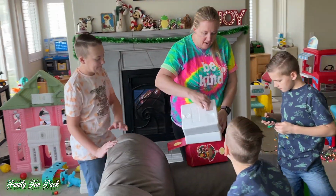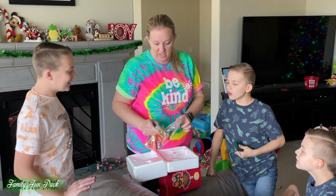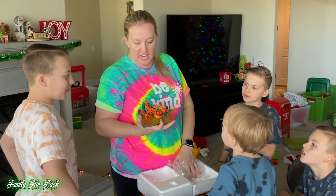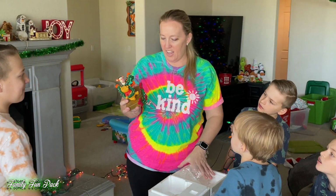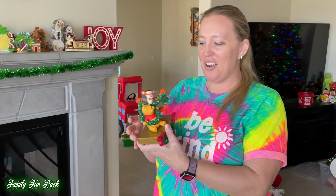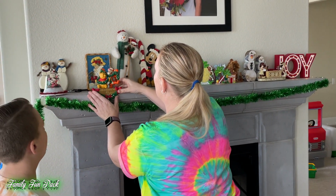I'm taking something out that I've never put up since you guys were even born. It's a stocking hanger. I have two stocking hangers. I had one for Daddy and one for me. And they don't make them anymore, so I couldn't get them for the rest of the family. But I never put them out. I'm like, why do I never put these out? So since we cleaned off our mantle, I'm gonna put them up.